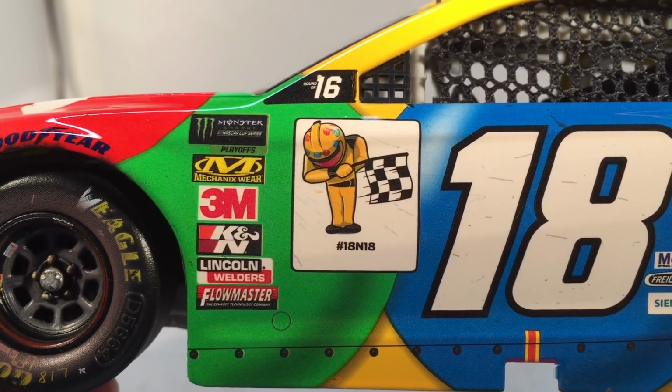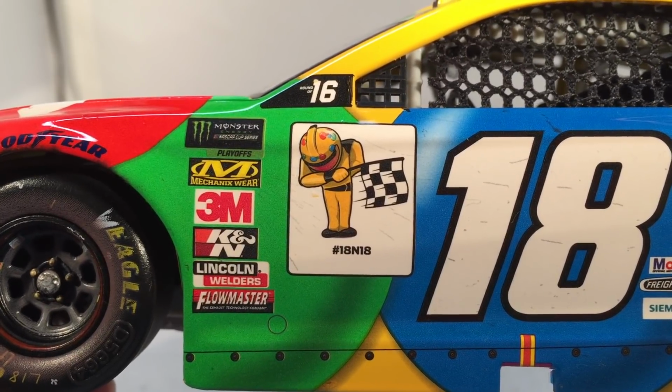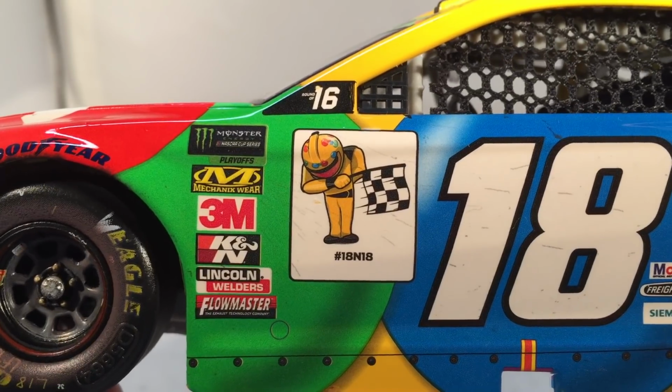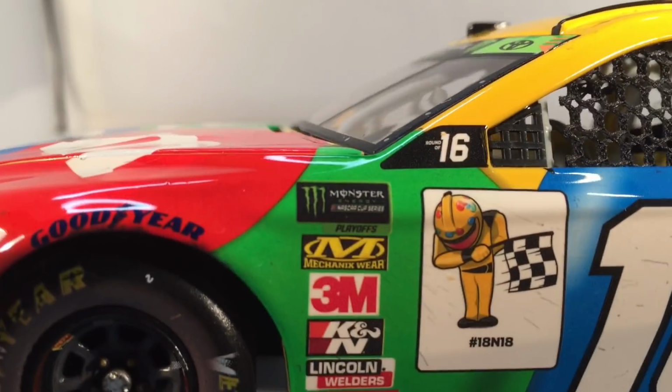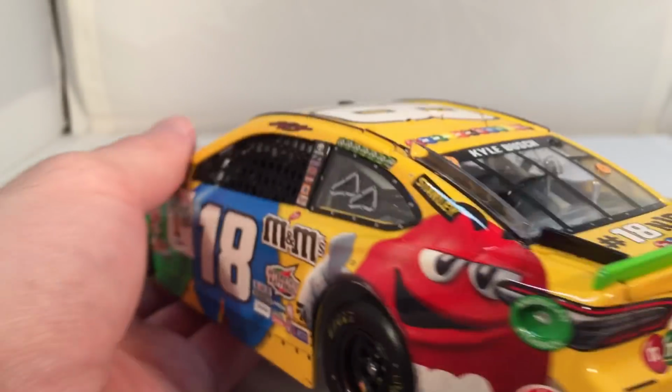This was one of the last couple races where they still had the giant white box around them, I think, before they switched to just letting them put the emoji without the box. Because the emojis really aren't that bad. It's the giant white box that just cuts into the paint scheme and looks kind of stupid. You, of course, have the round of 16 and the Monster Energy Cup Series playoff logo.